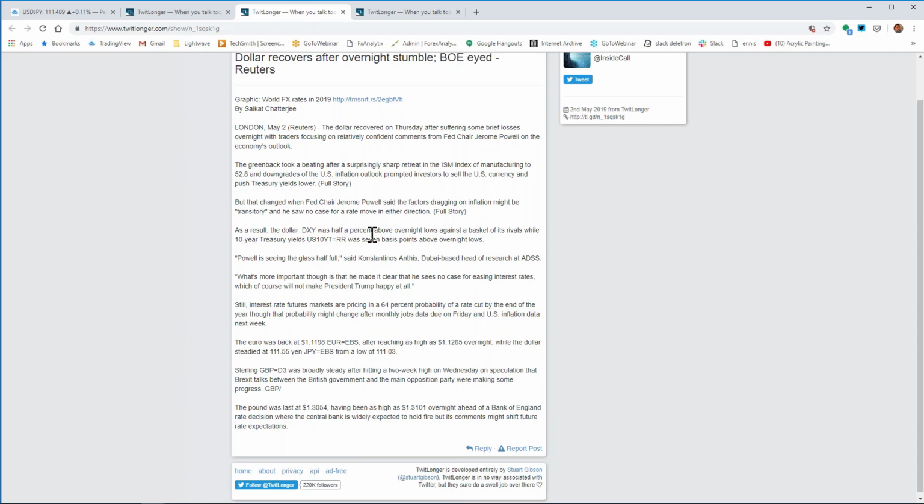As a result, the dollar was 0.5% above overnight lows against a basket of its rivals. Powell is seeing the glass half full, said Konstantinos Anthis. What's more important is that he made it clear that he sees no case for easing interest rates, which of course will not make President Trump happy at all. Still, interest rate futures are pricing a 64% probability of a rate cut by the end of the year. The euro was back at 1.1198, but we saw it earlier above 1.12. Sterling was broadly steady after hitting a 2-week high on Wednesday on speculation that the Brexit talks between the British government and main opposition parties were making some progress.